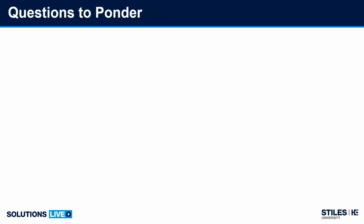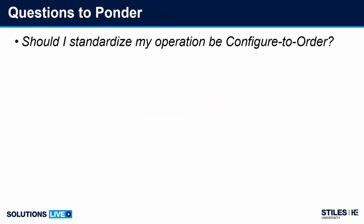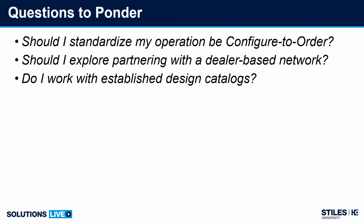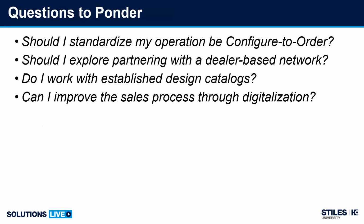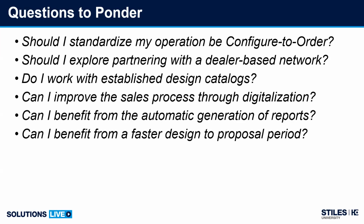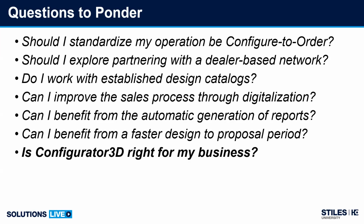Now, while I'm going through this presentation, I have a few questions I want you to ponder while I continue to talk. Should I standardize my operation to be configured to order, or do I already have a configured to order company? Should I explore partnering with a dealer-based network? Do I work with established design catalogs? Can I improve the sales process through digitalization? Can I benefit from the automatic generation of reports? Can I benefit from a faster design to proposal period? And finally, is Configurator3D right for my business?